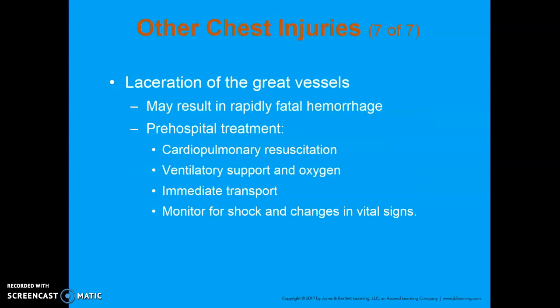Laceration of those great vessels may be accompanied by massive and rapidly fatal hemorrhage. Pre-hospital treatment: CPR as best as you can, ventilatory support, immediate transport, and monitor for shock and changes in vital signs. Oftentimes, there's not a whole lot we can do for somebody that has a massive laceration. But if it's just kind of leaking, if you transport rapidly, they may have a shot. So, biggest thing, don't spend time on scene. Grab the patient and go.